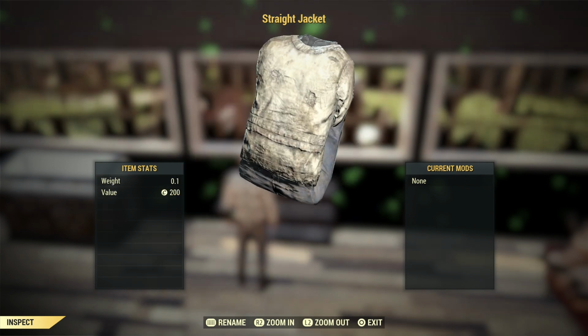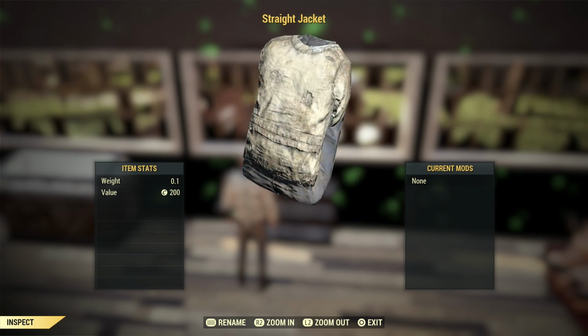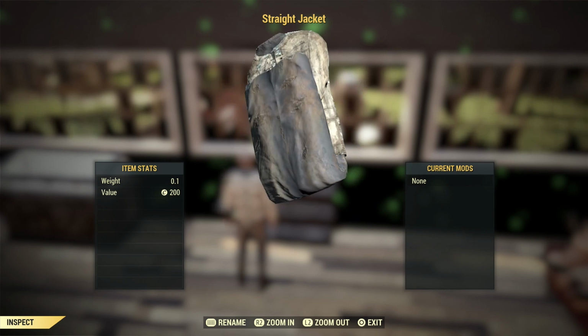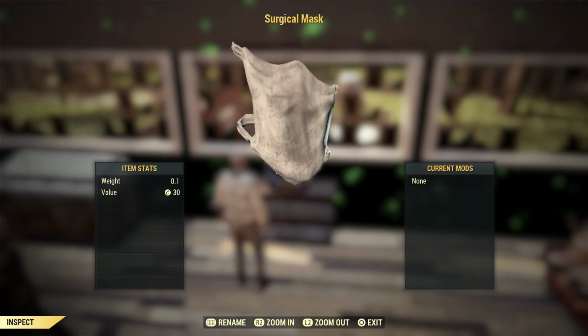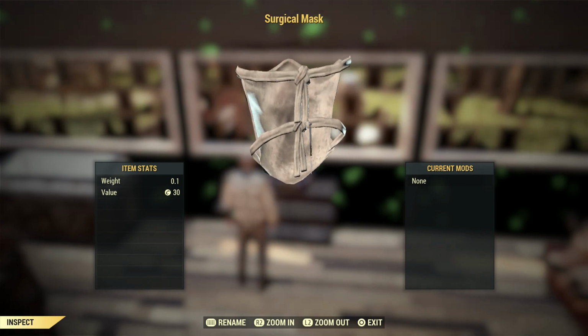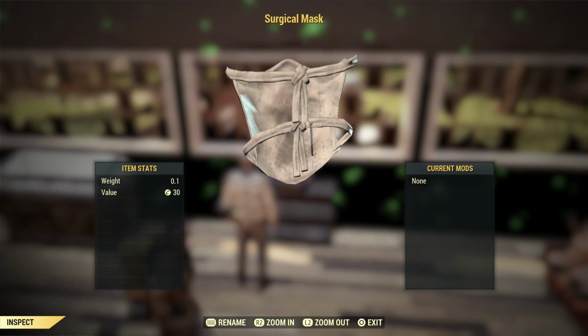He's also got the straitjacket here. He's got to be restrained because he just can't hold back himself, all right? And he's just always on the prowl, on the attack, trying to get at you. There's the mask there, okay? He'll talk your ear off if you don't put this thing on him.